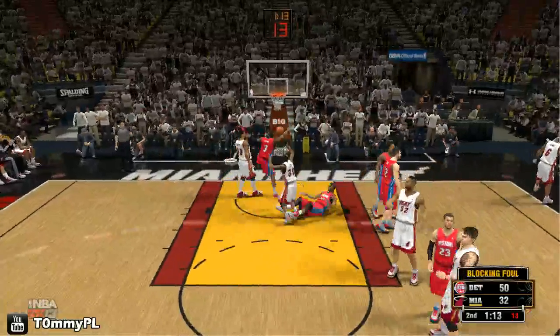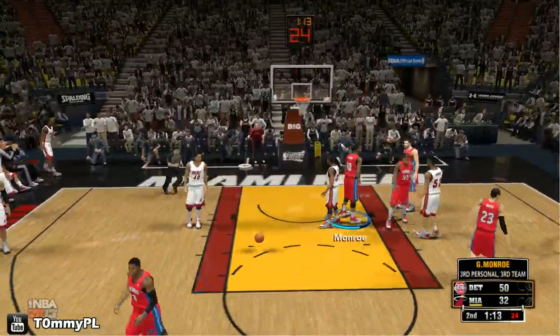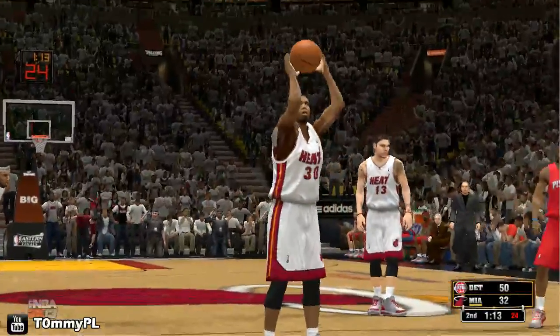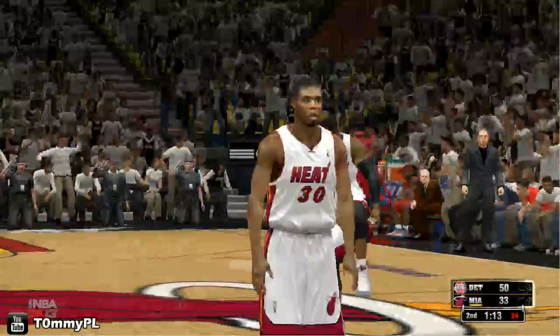Here's Cole. Already he's looking at his third foul. The coach will probably look to sit him down until the third quarter. The Heat have gone 6 of 8 from the free throw line tonight. And that one falls for Cole. Good work in for the Heat.